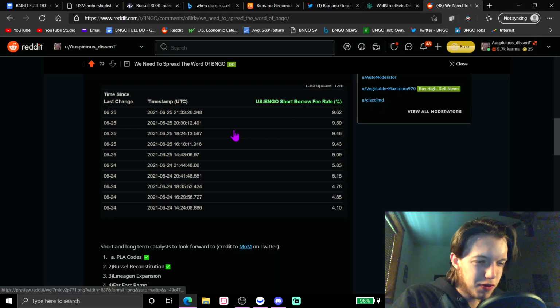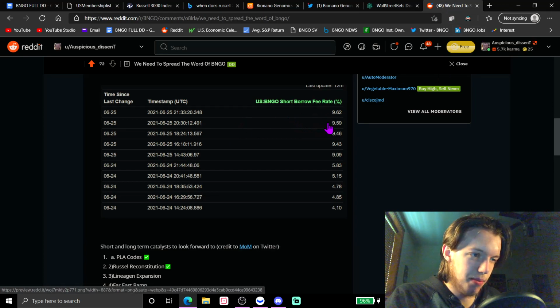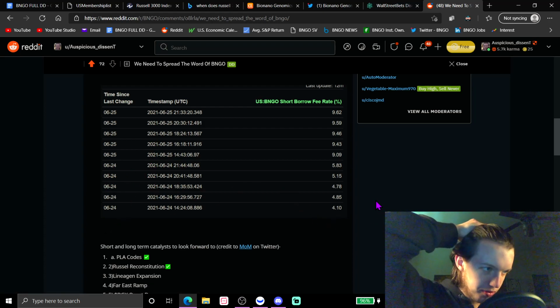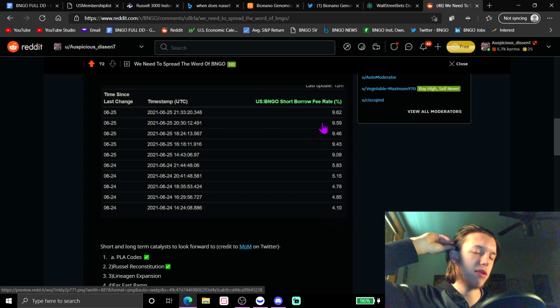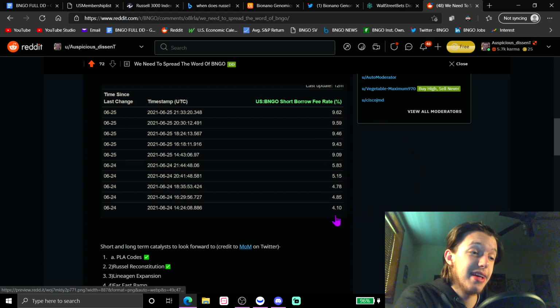Also, the short borrow fee rate. This is probably the most important thing. The short borrow fee rate has more than doubled since 2 days ago. Since the 24th, it was at 4%, now it's at 9%. Yesterday doesn't really count because there was no trading yesterday, and today doesn't really count either. So basically the last trading day was at 9%, the trading day before that, 4%.